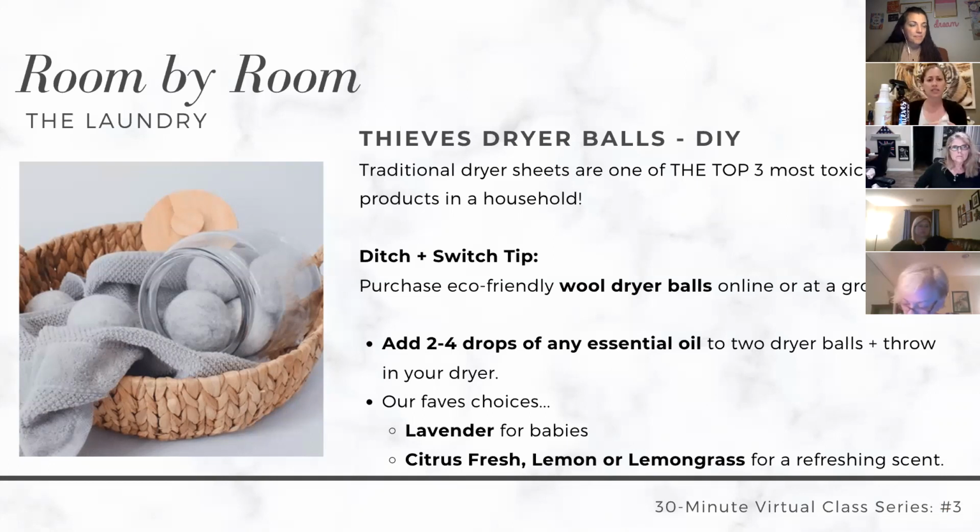And what we do instead is we actually put our essential oils onto the balls. What you'd want to do is take 2 wool dryer balls, and my favorite essential oil choice is actually lemongrass. It's my husband's favorite smell. So we'll put 2 drops on one ball, 2 drops on the other, and you can bang them together a little bit. Throw that into your dryer and you're good to go. Lavender essential oil for babies is so nice, and some alternatives are going to be citrus fresh or even lemon.